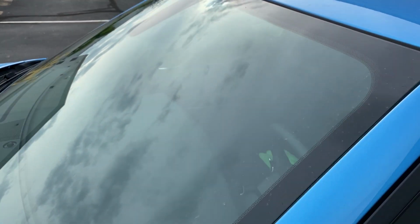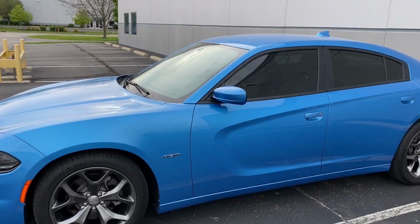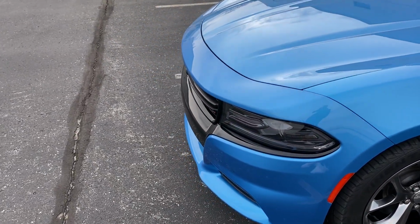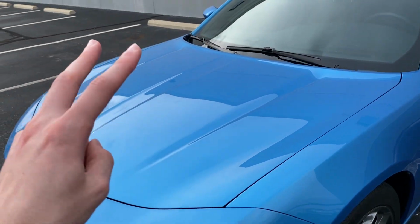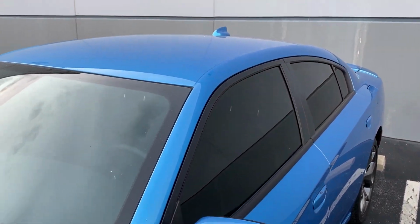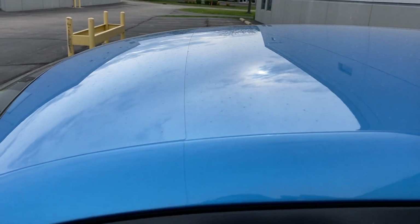So the next thing that was done to the car, in the same shop actually as the window tint, was the paint protection film. Now obviously you can't see it, but I ended up getting paint protection film on the headlights, on the front bumper, on both of the fenders, on the hood, on the mirrors. I did partial A-pillars, partial roof, and you can actually see the line here. It's really not all that noticeable, and if I clean the car, it would be even less noticeable.